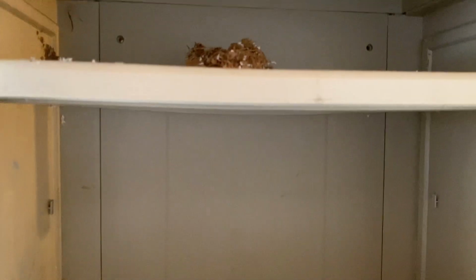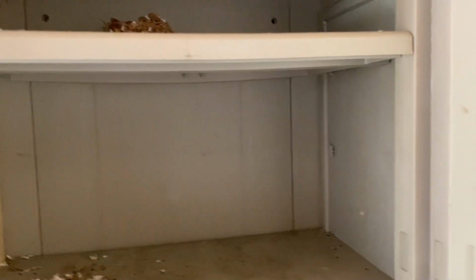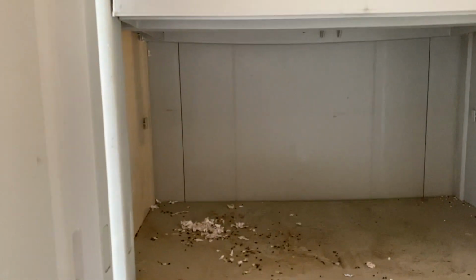I was wondering if I should drop her nest in. Yeah, probably. That'd make her less stressed. I was wondering if I should just put wood shavings in, because this is probably already soiled. You know what I mean? Oh, there's wood shavings. There's a whole bag. Oh yeah, I'll put some of that in there.